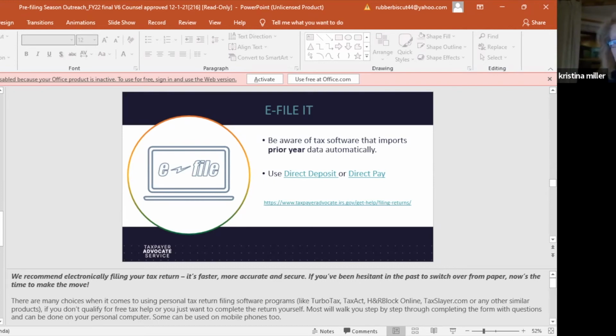As opposed to a return that you mail directly in, which generally could take 4 to 6 weeks. But I will tell you right now, the IRS is still processing returns from about a year and a half ago. So the processing time frames are a bit longer if you're going to mail that tax return in.